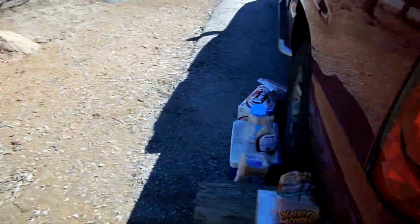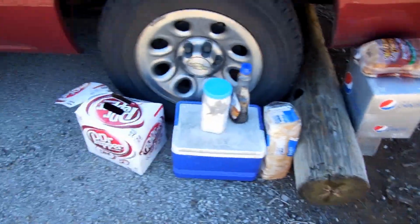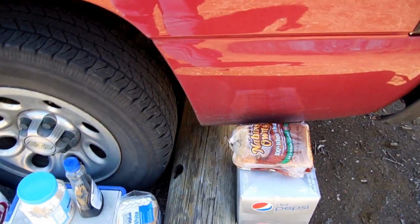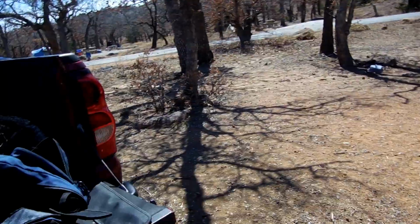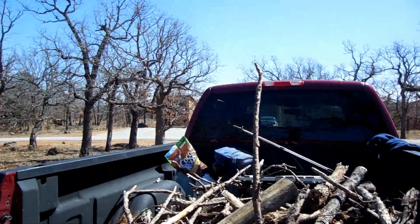I didn't want to be saddled with an ice chest. I've got my stuff sitting over here. I don't really have anything that requires refrigeration. It was cold enough last night that the soda got plenty cold. So I'll put it over here in the shade. It'll stay cool enough for me. I didn't want to be saddled with an ice chest because there's no place close by to get ice. You'd have to drive all the way down to Cache for that, and it's not worth it.